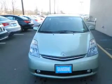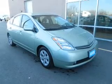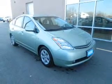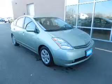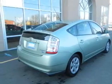The powertrain includes front-wheel drive with an efficient four-cylinder engine connected to a smooth-shifting automatic transmission. Reach your destination effortlessly with the GPS navigation. You will appreciate the safety feature of anti-lock brakes.